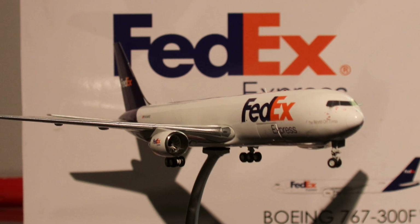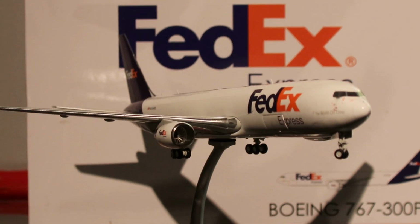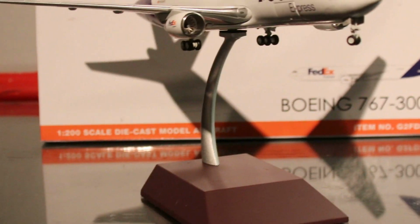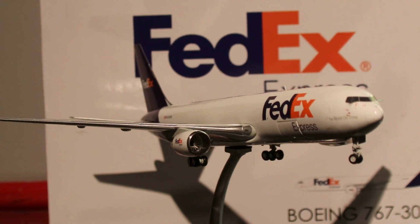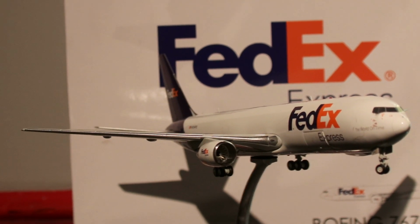So one final aspect I forgot to mention was that the model came with this really detailed stand over here. This is, of course, a very high quality stand. It is, I think, a wooden stand with the silver part to it attaching itself to the model. That's a really nice feature, and GeminiJets incorporated that. And my final thoughts of this model are that it's a very nice model.